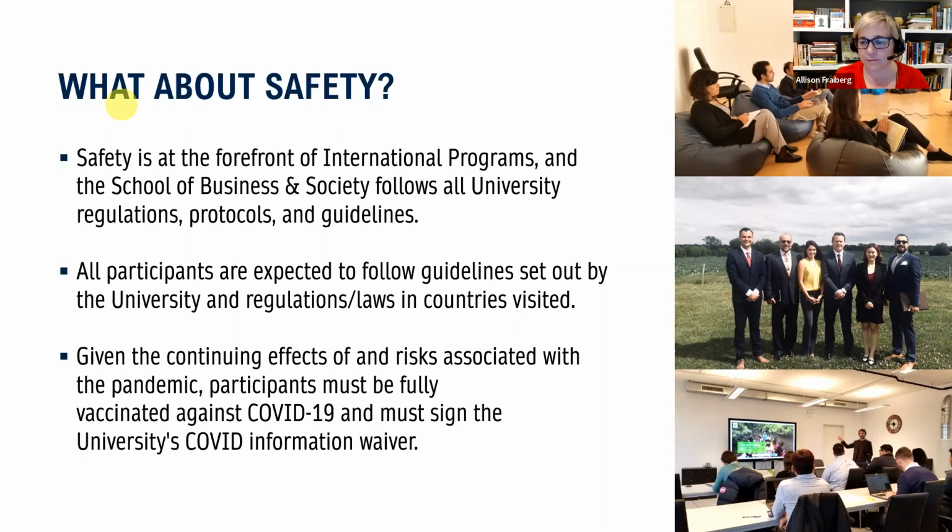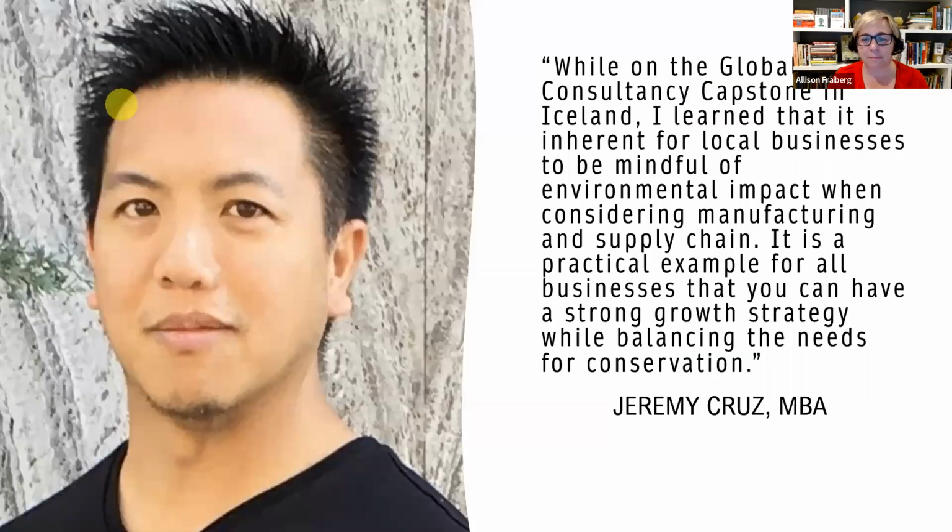So there you go. You see some more pictures of teams working. And this is a student, Jeremy Cruz, an MBA student, who did a global consultancy in Iceland. And he really worked on the environmental impact. It was a marketing project for a company that wanted to create silica-based makeup products. And he really learned about supply chains and environmental impact and all the strategy that's involved in trying to build that kind of project. He had a great experience, and everyone on the team really enjoyed going to Iceland.